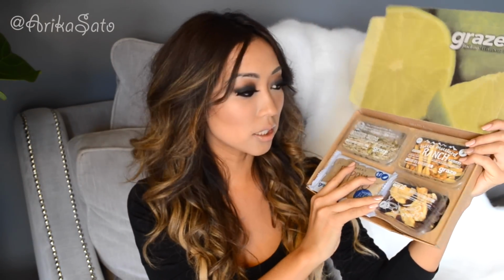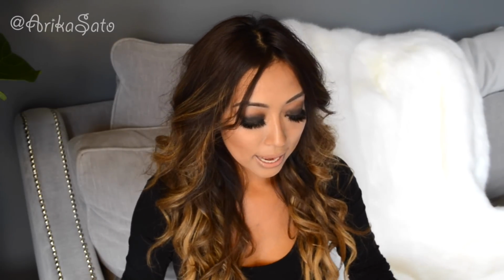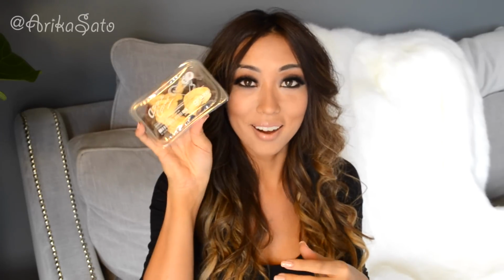So this is my second box, and I guess there's 90 different snacks that they have from the company, so every box will be different. And this box also has the dried fruit in it, but this one's apple Cosmo. So it's apple, lime, raisins, and cranberries. And the next one is little crackers. It's pretzels, sour cream and onion cashews, and mustard breadsticks.